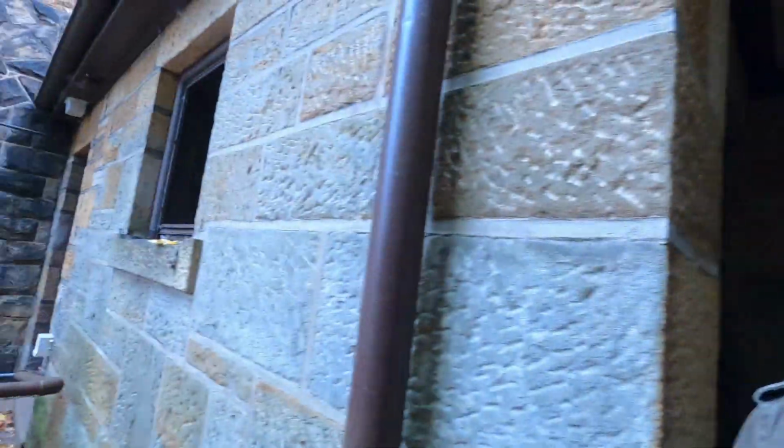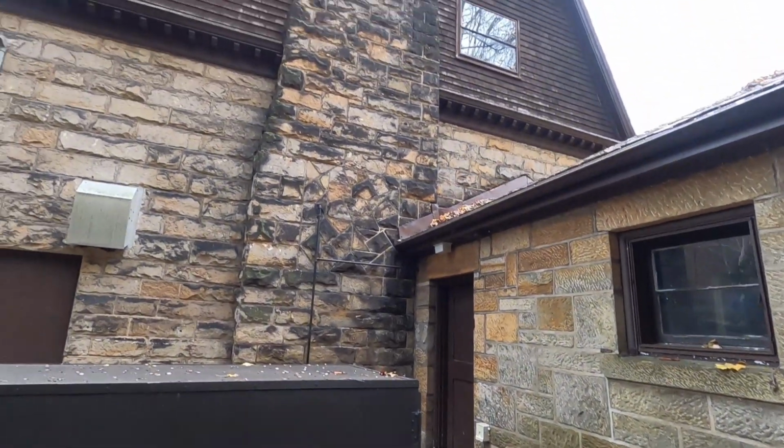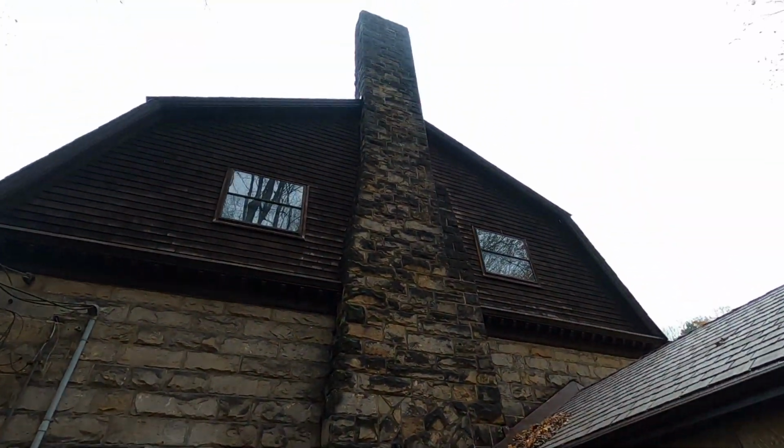I don't know if you can get in there or not. Oh, that's the bathroom. Okay, they are open. Bathrooms are open. Usually they're locked. Okay, so if you have to go to the bathroom, good news. There's the chimney. This has 2 fireplaces in it.